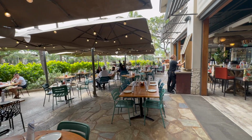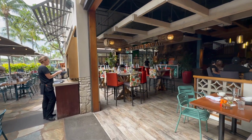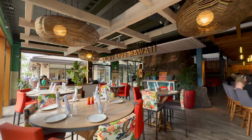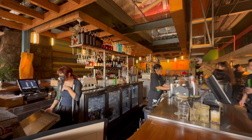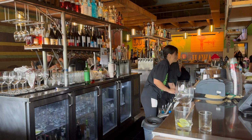This is an especially popular spot for happy hour and dinner, but at lunch it was pretty easy to find a table. We opted to sit at the bar just because it was a little cooler. Monkeypod is a Chef Peter Merriman restaurant. Merriman is an avid supporter of regional Hawaiian cuisine and local farmers and ranchers. There's also a Monkeypod Kitchen in Waikiki.